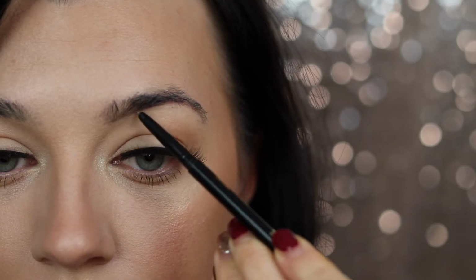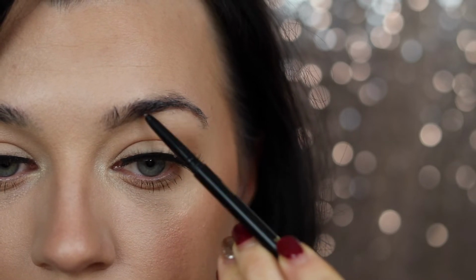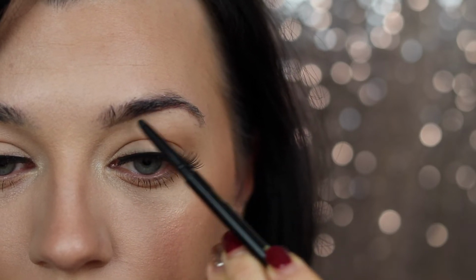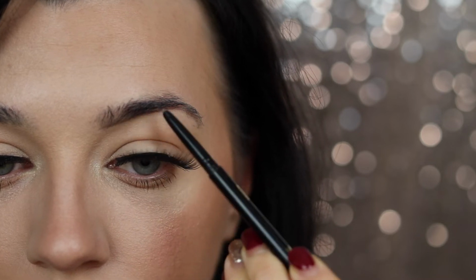So I always like to start underneath my brow. I take my thin pencil and glide it from the beginning of the brow all the way up to the arch. Very softly create little hair-like strokes. This is creating the definition under the brow and it's going to begin to shape my brow. If you take something straight and measure my brows, you can see my brows have always been too short at the front. So I just like to extend it very slightly.